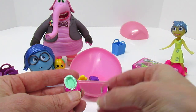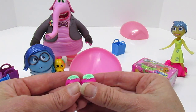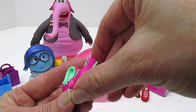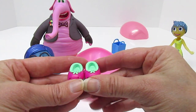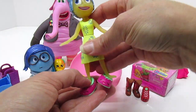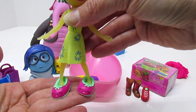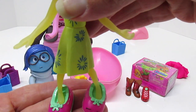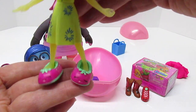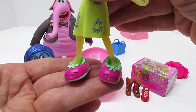Oh, there they are. Suzanne, how'd we do? So cute, so little. Do you think that they'll fit her? Do you think she can go walking in the puddles now? That'll be fun. Suzanne, meet Joy. Joy, meet Suzanne.